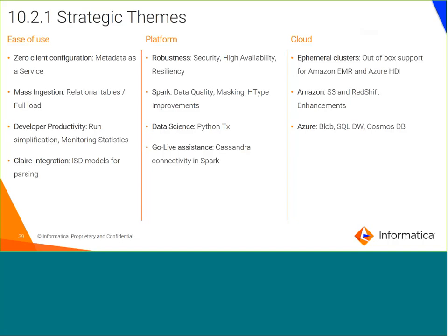On the platform side, a lot of work is going on in making it robust. Security, high availability, resiliency, all of these things we are working on. On Spark, there are a few things which we still were missing in 10.2, especially supporting our data quality transformation, masking. So all of these things will be added in 10.2.1. So with that, in 10.2.1, Spark will be almost comparable to our MapReduce engine or Blaze engine. So we will be doing a lot more on Spark than you will see us doing with any other engine.